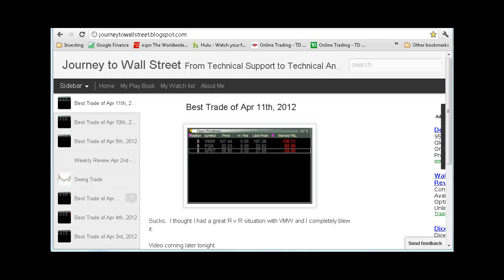I'm here to review my trades for April 11th, 2012. Well, the day started off really slow. I didn't really try to force too many trades. Again, I woke up just a little bit late and I wasn't as prepared as I should have been in the morning. But there was some opportunity, I thought at least, but some situations came up and I couldn't take full advantage of it. So with that said, let's go to the charts.